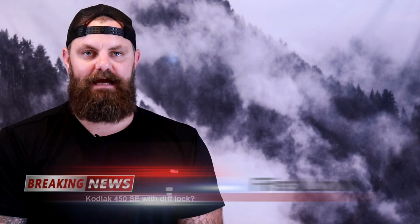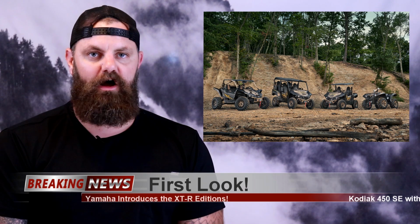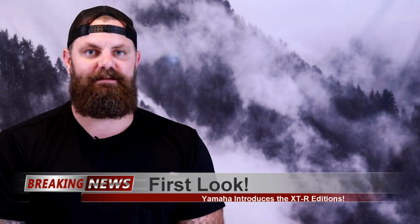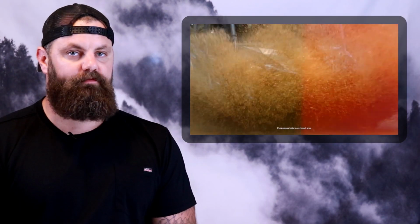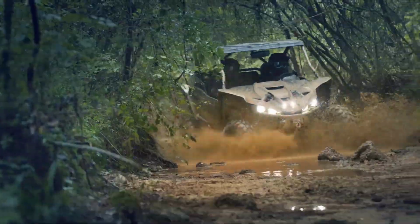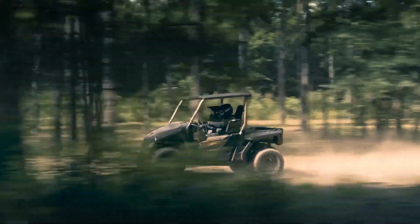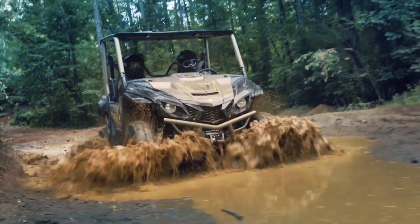Earlier this month, Yamaha gave us our first look at the all-new XT-R models for select proven off-road 2020 ATV and side-by-side vehicles. Said to offer superior capability, comfort, and confidence through a variety of terrain, the new XT-R models come with upgraded tires, a WARN winch, the all-new titanium bronze and tactical black color schemes, and more. Yamaha's 2020 XT-R editions include the recreationally focused Wolverine X2 and X4, the Grizzly, and the Pure Sport YXZ 1000R Sport Shift.